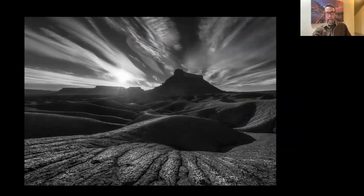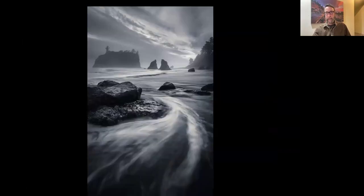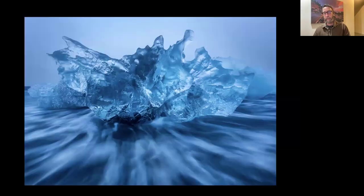All right, nice foreground here, leading lines, once again mimicking the shapes in the sky. Nice, wispy diagonal lines in the sky, and then allowing that water to wrap around this foreground boulder, creating almost a perfect mirror of what's going on in the sky. So that's a very, very effective tool.